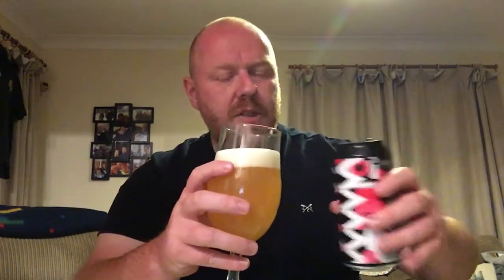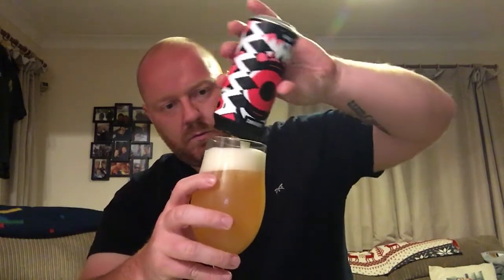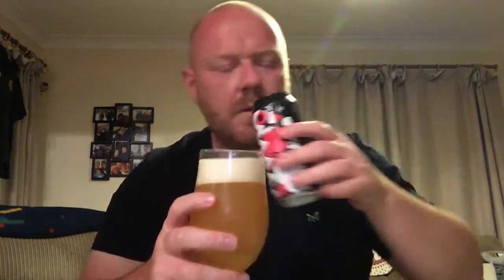So let's get this double dry hopped IPA out of its can, into my glass, to see if it's any good. Looks the part. It's hazy, juicy looking. Give it a bit of a wriggle, see if we get any of the good stuff out at the bottom. Yeah, it looks quite nice, as ever with Magic Rock. Lots of circles and weird shapes, but this one's a very red can.